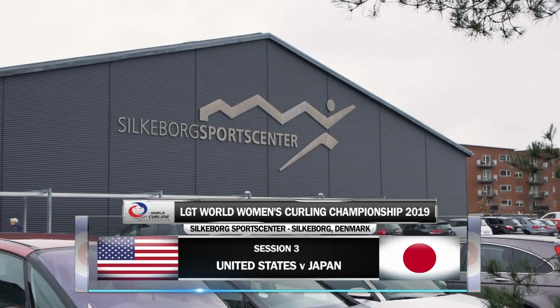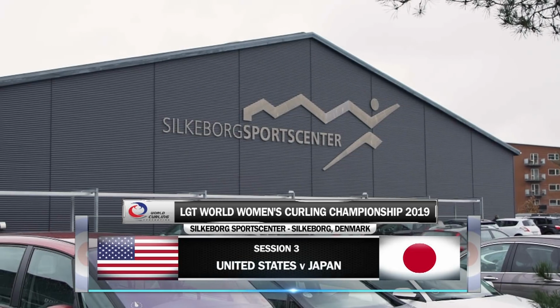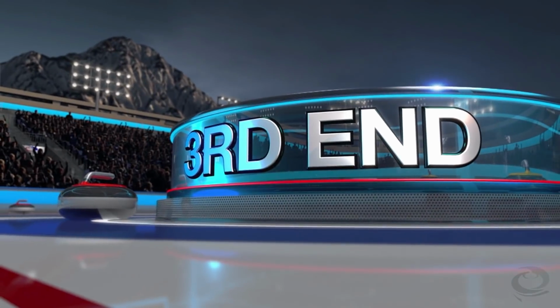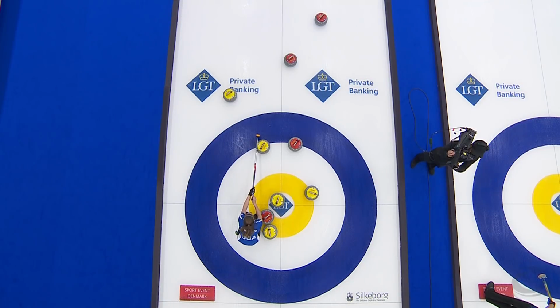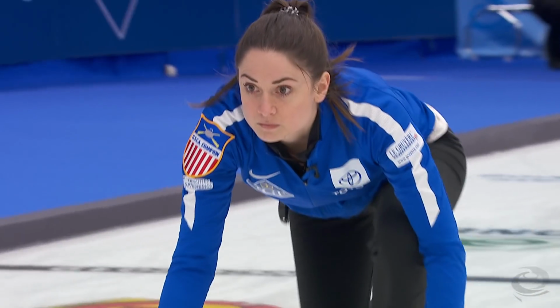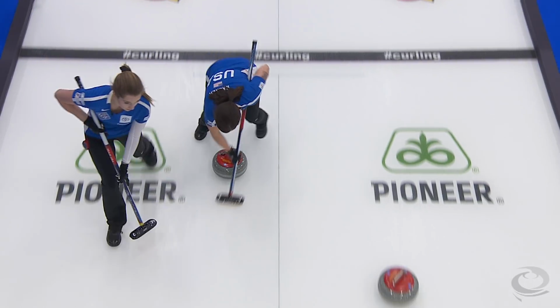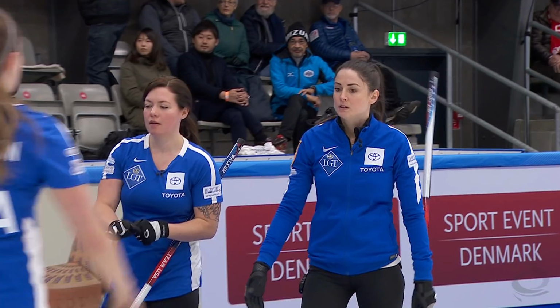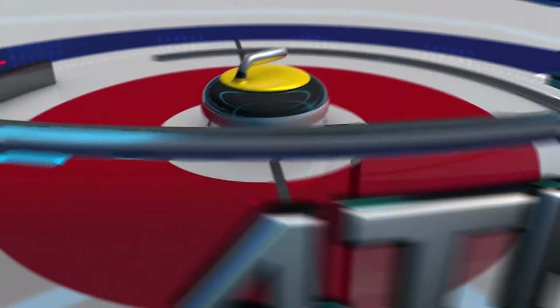And our feature game today is the United States taking on Japan. What weight do you like? Last stone of the third end for USA's Jamie Sinclair. Has to nail a tough double takeout to score a single point, and it is a beauty. Fantastic shot by Sinclair to keep the Americans in this game.